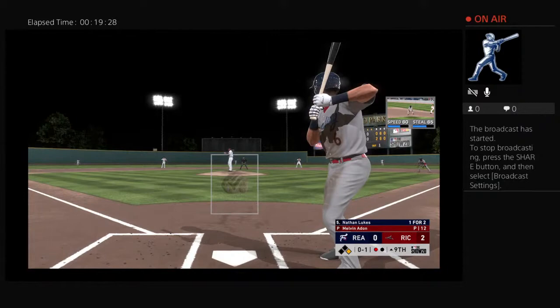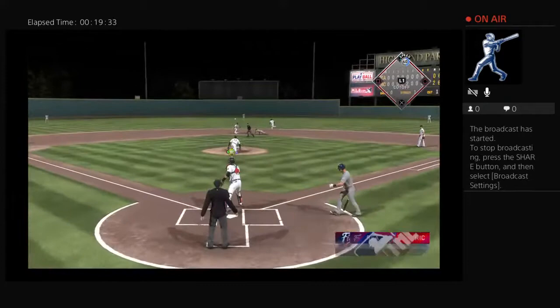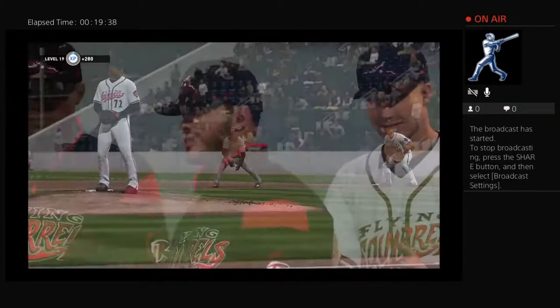Here's the 0-1 pitch, inside. And it's far too late as he steals second with ease. Close one tonight. 2-1, the final score.